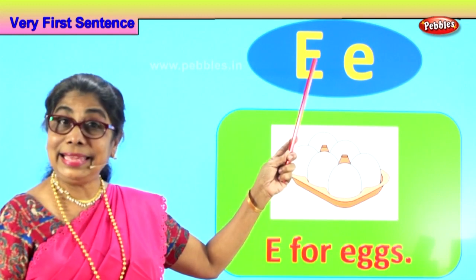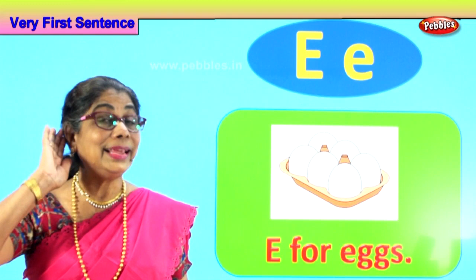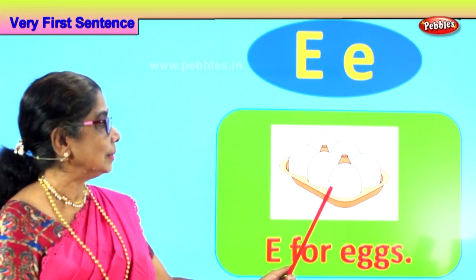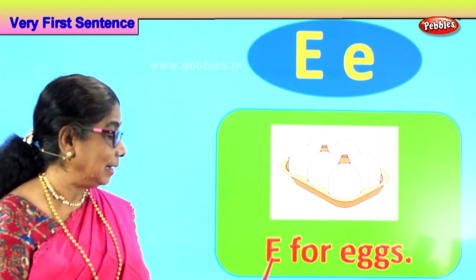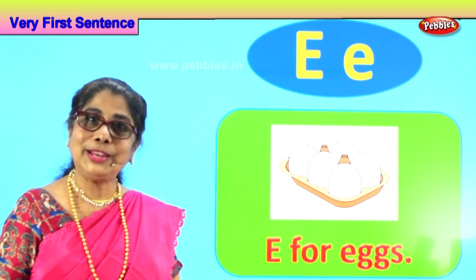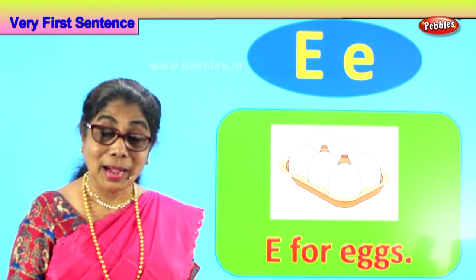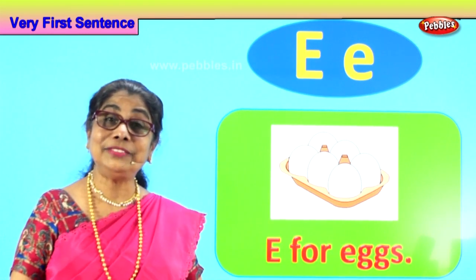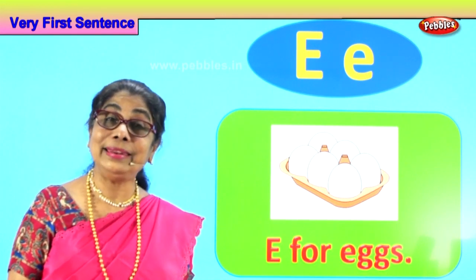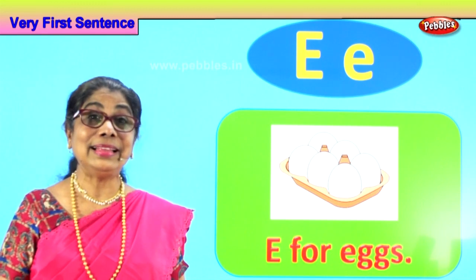Let's take another picture. Big letter E, small letter E, and the sound is E. Good. Look at all the eggs here. There's half a dozen eggs here. Let's read. E for eggs. You like to eat eggs? Where do you get eggs from? From the market. Who gives us eggs? You can get eggs from hen. You can also get eggs from ducks.